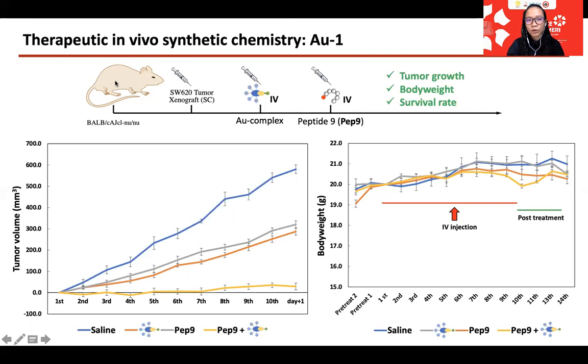And then when the tumor grows to the perfect size, we intravenously inject the gold complex. And then after some time, we inject the peptide 9. And whenever they meet, we expect that the reactions occur in the cancer cells. And during therapy, we observe the tumor growth, body weight, and also the survival rate.